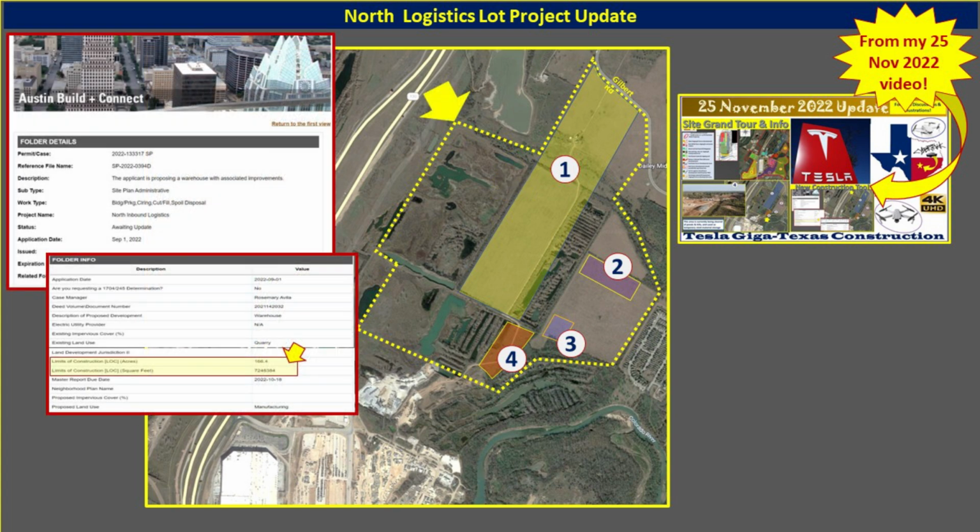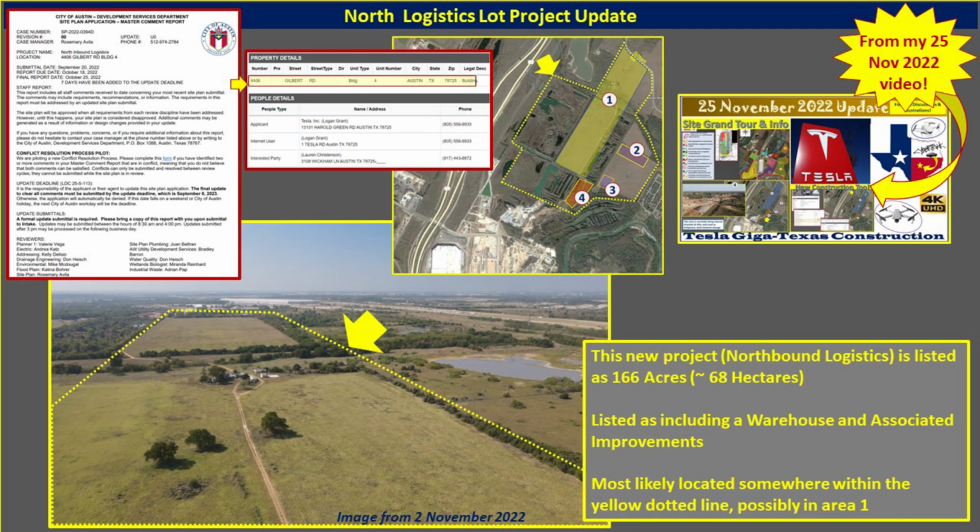Now, as you know, the permit was filed with the city of Austin for about 166 acres or 68 hectares here on the north end, and you can see the inset map and the general area where this is going to be located. I believe it's going to be area number 1. Some more documents here from the city of Austin and some other information as well.